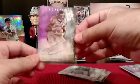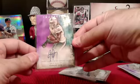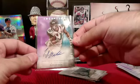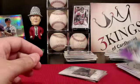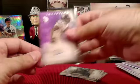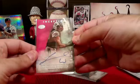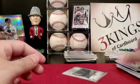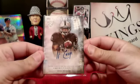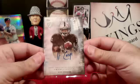Tevin Coleman to the Falcons. Jay Ajayi. Dolphins. T.J. Yeldon, purple, to the Jaguars. We have Stephon Diggs, purple. We have Leonard Williams, red, of 75. And last but not least, to the Raiders of 10, 8 of 10, Amari Cooper. I believe that is a silver parallel. 8 of 10, Amari Cooper.